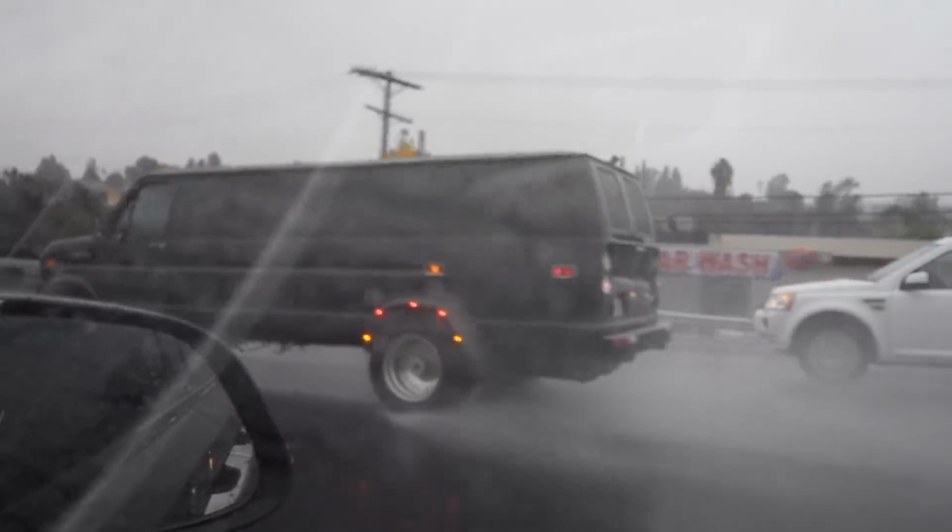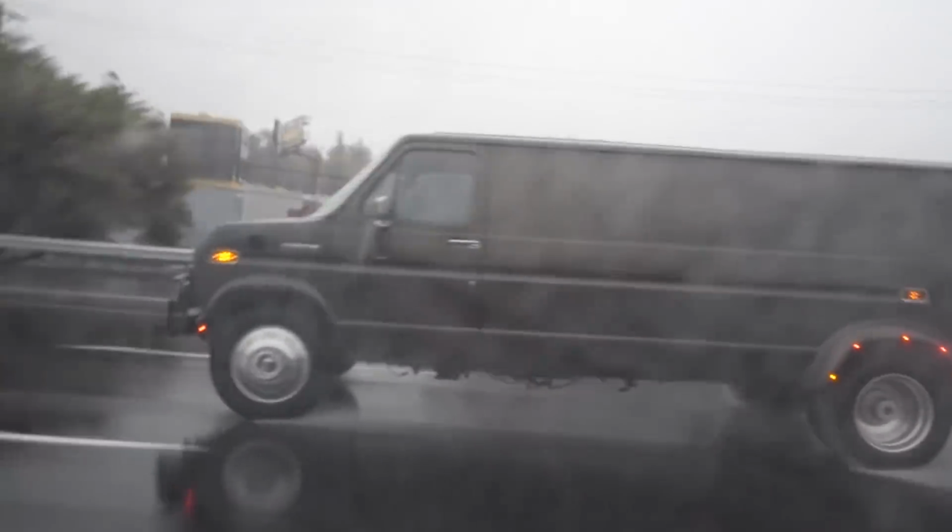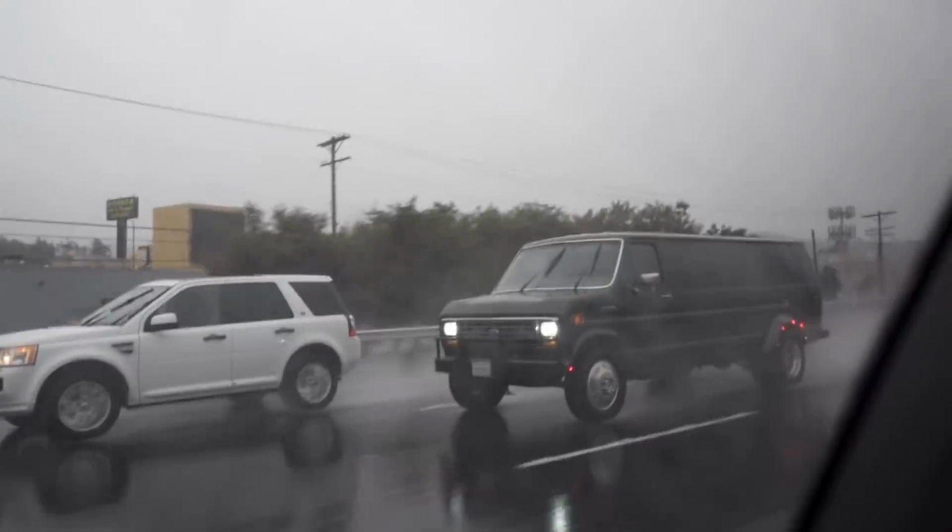Is that a wide-body molester van? It is. With lights? You just turn the lights on. God! That's actually cool. What the heck is that thing? Whoa.